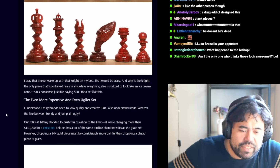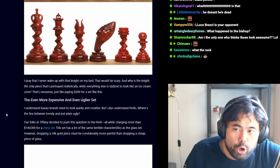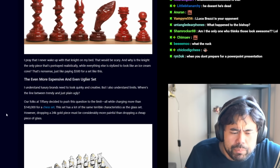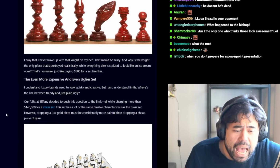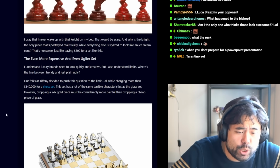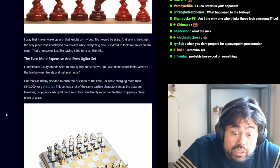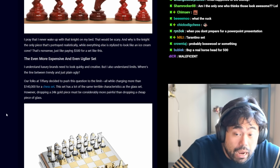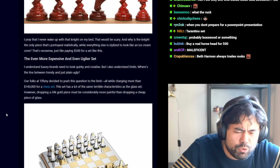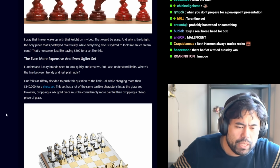The even more expensive and even uglier set. I understand luxury brands need to look quirky and creative, but I also understand the limits. Where's the line between trendy and just plain ugly? Our folks at Tiffany decided to push the question to the limit, all while charging more than $140,000 for a chess set. This set has a lot of the same terrible characteristics as the glass set. However, dropping a 24K gold piece must be considerably more painful than dropping a cheap piece of glass.